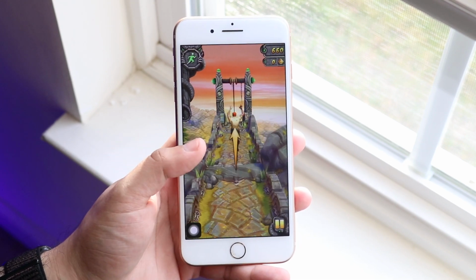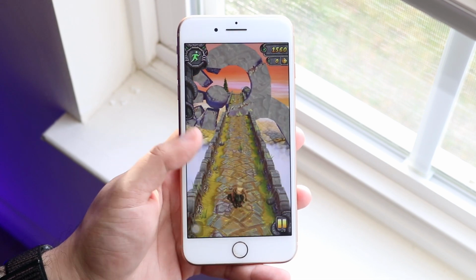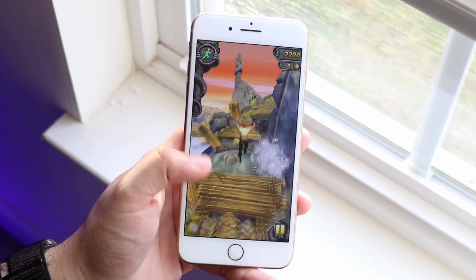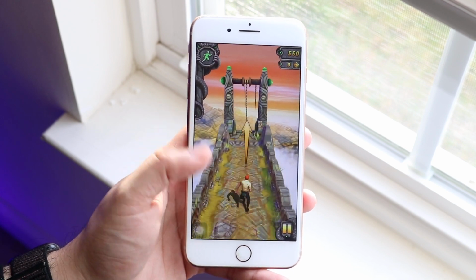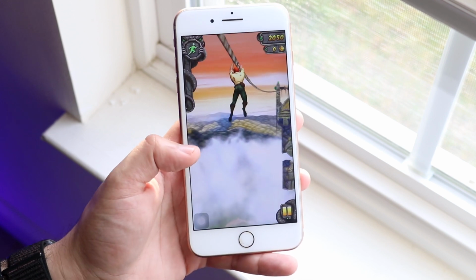And I'll say an honorable mention: I think the battery life is okay. It's not something to brag about, but I don't think it's a con either. Depending on how beat up that battery is, if it has super bad battery health, then it may have an issue. But if it's at full size or even above 90%, I think you're going to have a pretty decent battery life on this thing too. So that really pretty much covers it for the most part.